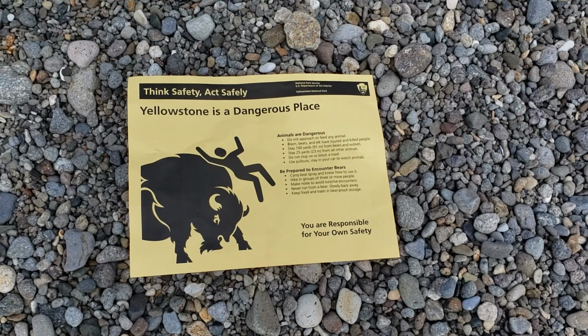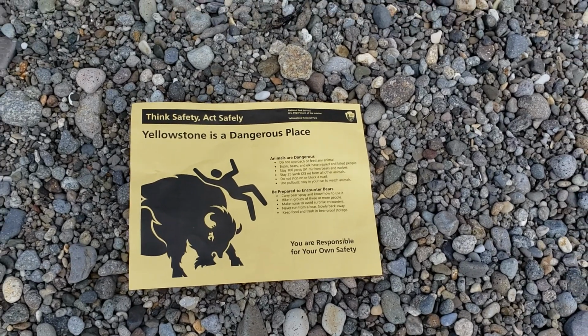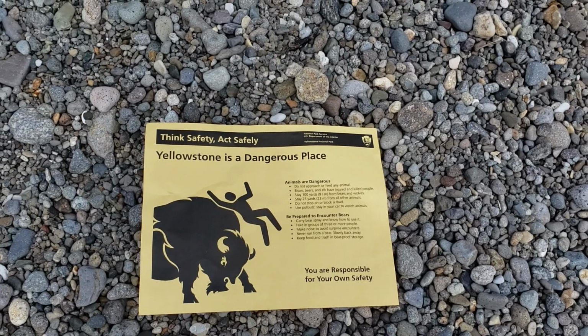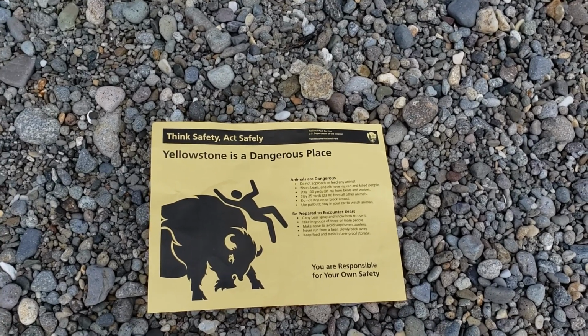Yeah, that's true. Even with a buffalo, sometimes I get out of my car too. But I know it's not good. But with a bear, I'm not gonna get out of my car. So let me know what you think about this. I hope I don't see the bears.